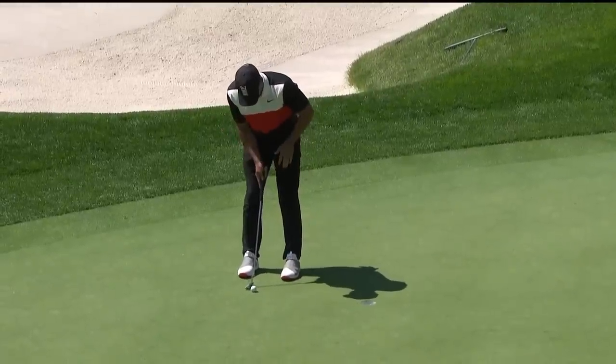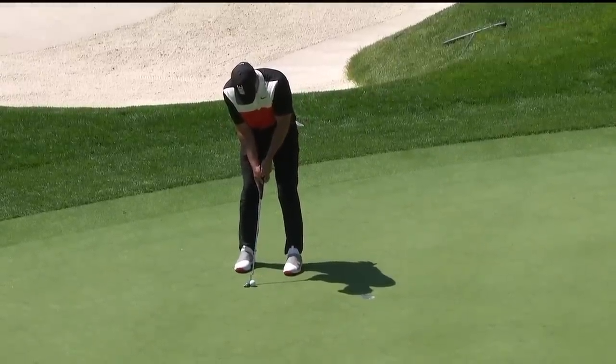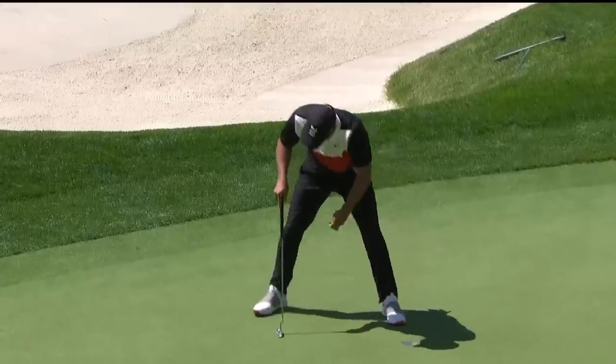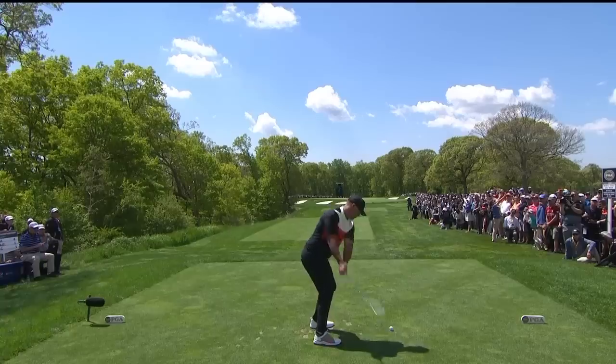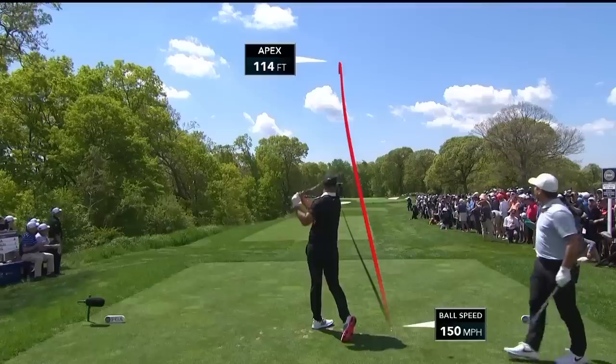Yesterday, the word was he's fine. There's no health issues, and I think that at this point in time, we got to understand. Koepka stays at 4 under. Tiger's got some ground to make up. He's 5 behind Brooks. Yeah, I got that shot too, Tiger.